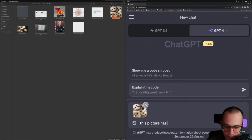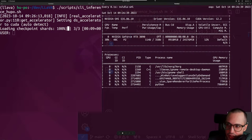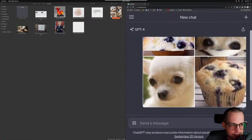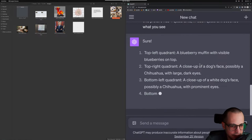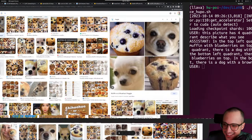This picture has four quadrants. In each quadrant, describe what you see. I'm going to copy that, send it here, and then we're going to put it there. Okay. Top left, blueberry muffin. Top right, close-up of a dog's face. Bottom left, close-up of a dog's face. And then bottom right, another blueberry muffin. Okay, so I would say that worked pretty well. Top left, muffin. Top right, dog. Bottom left, muffin. Bottom right, dog. Okay, so both of them got it. Great success.